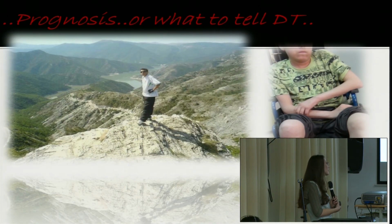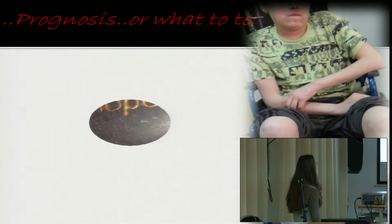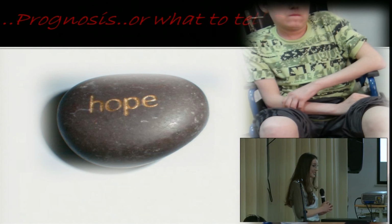About his prognosis, I want to ask you what to tell Dan. Just 2 years before, he had all the mountains in the region under his feet. He was riding bicycles. Today, he only has his wheelchair, and he has only one pebble in his hand, hope, and he's waiting for the answer. So in the discussion, I would really want to ask the experts if there are some advances in treatment in this field of the disease. Bone marrow transplant is the cure, but in the early childhood forms of the cerebral disorder. And in this case, I would like to discuss what to do and how we can help Dan if possible. Thank you.